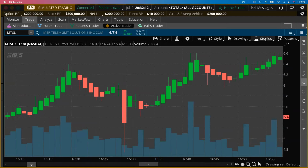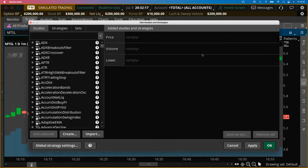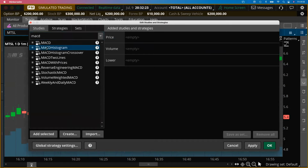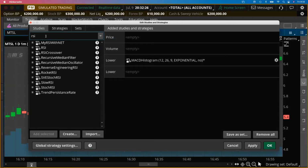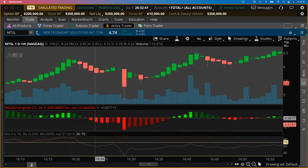Let's see if I can load my studies, and yeah, we'll have to add a study real quick. So I'll add MACD and I'll add RSI. So you could see over here when it starts, the MACD is showing you that there's a sell-off coming, and it's getting red. The bright red, don't forget, means that it's down and it's going down. The dark red means it's down, but it's starting to go kind of back up. So this right here should tell you that it's not done with its downtrend yet.